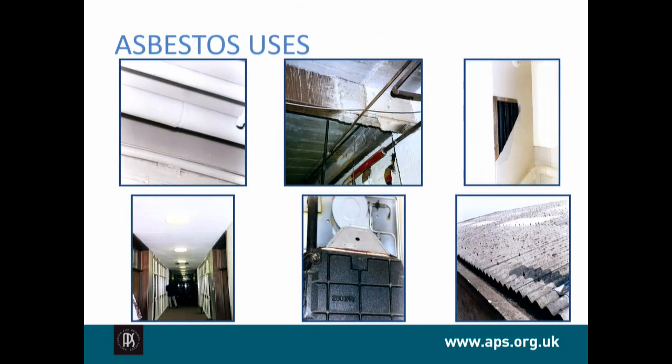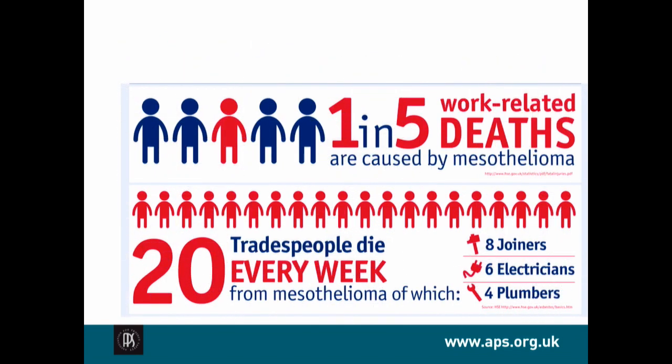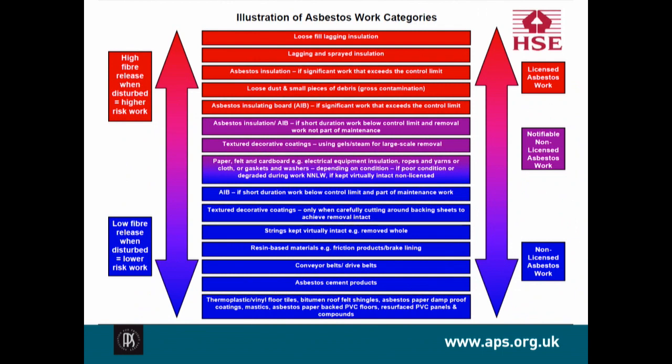Asbestos we know is a killer, and some of the older man-made mineral fibres are also carcinogenic. Asbestos crops up all over the place. Despite the fact that it's been banned since 2000, we're still seeing about 5,500 people killed every year from asbestos-related diseases, partly due to the latency. In the construction industry, mesothelioma, one of the three killer diseases, accounts for the death of 20 tradespeople every week. The materials are there, and asbestos awareness courses are available, so you can make yourself familiar with what you need to know as a designer. The regulations now mandate asbestos awareness training for designers.